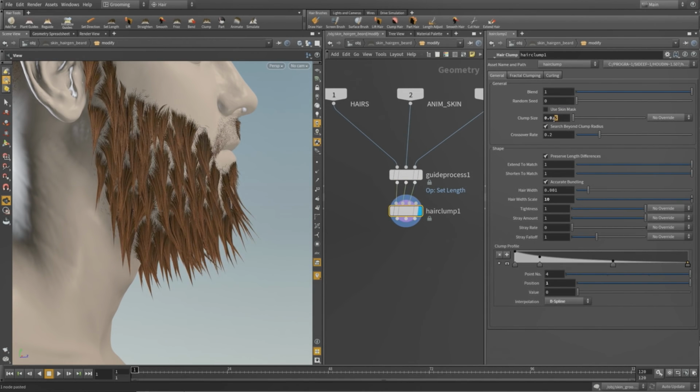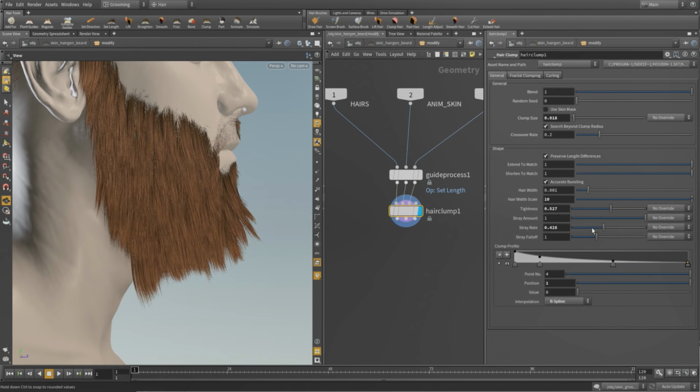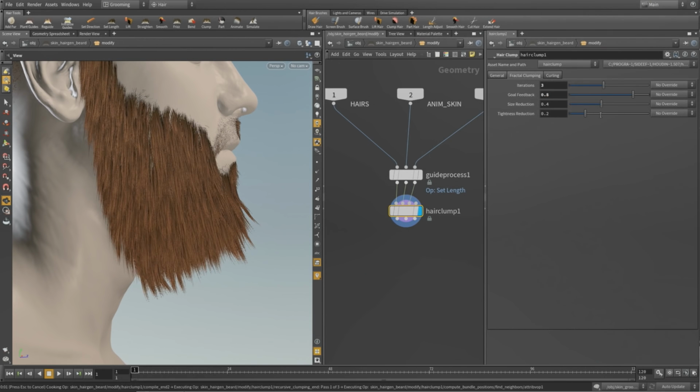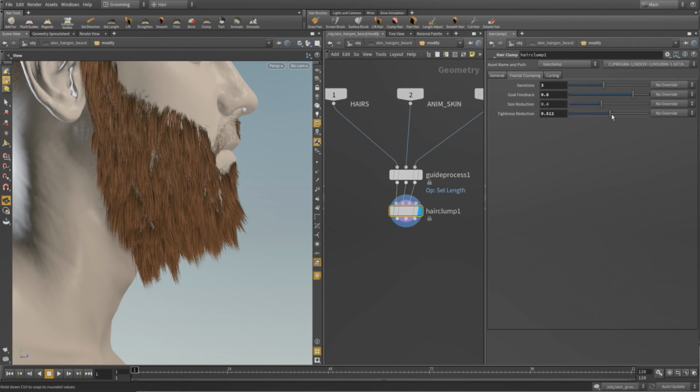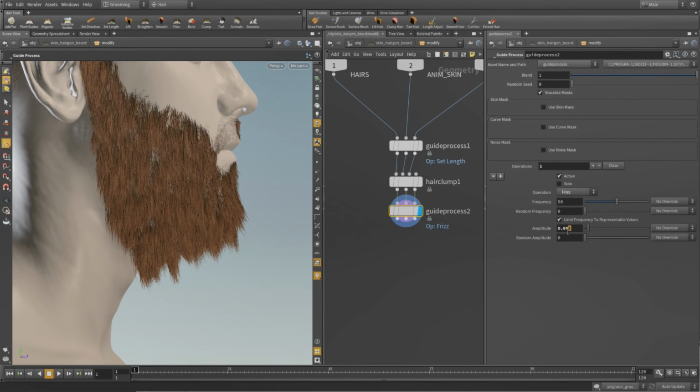So that's what you kind of see there. And it's going to be taken into account in the simulation. So when you then simulate a clumped hairstyle like that, when you have a collision object interacting with the hair, the clumps will react properly, and that was very difficult to do.